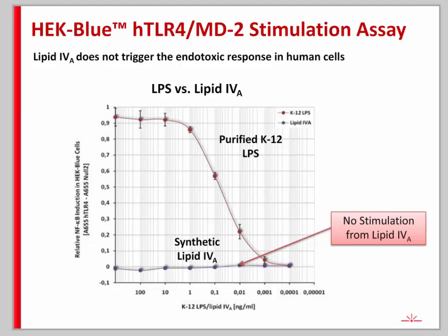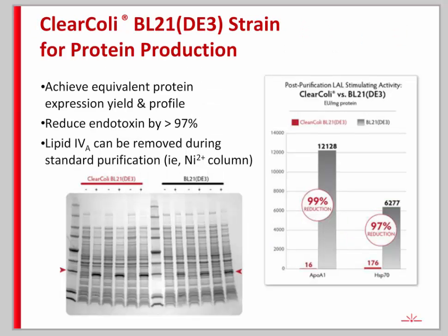So we offer 2 different ClearColi strains which are intended primarily either for protein expression or plasmid production. For protein expression from T7 promoter plasmids, we offer ClearColi BL21DE3. So shown here is an example of protein expression in ClearColi versus standard BL21DE3. And you can see that upon induction, yields of this protein are similar in the 2 strains.